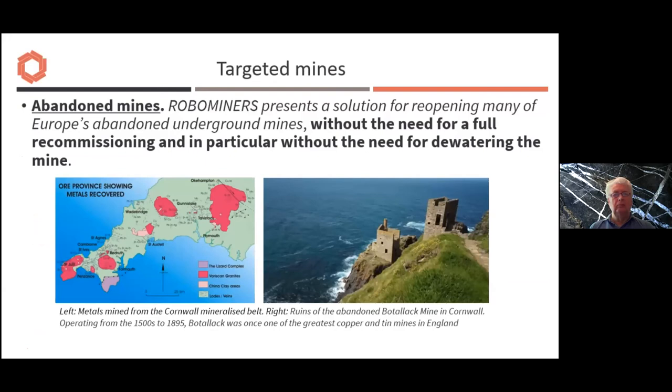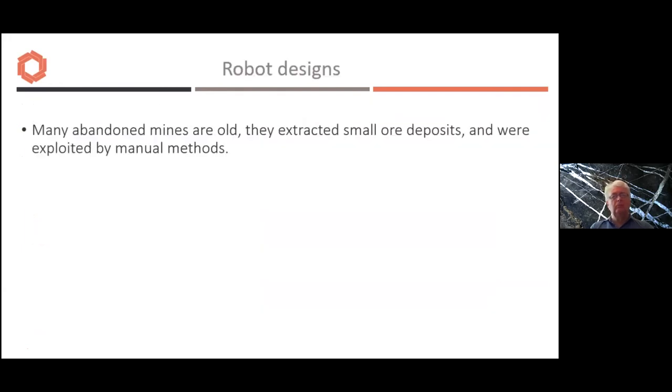Many of the targeted deposits will be abandoned mines in Europe, and RoboMiners will develop a solution for reopening many of these without the need for full recommissioning of the mine, and in particular without the need for dewatering the mine, because many will already have been flooded, maybe to surface. Many abandoned mines are old, sometimes very old. They extracted small ore deposits, and they were exploited in the past by manual methods.